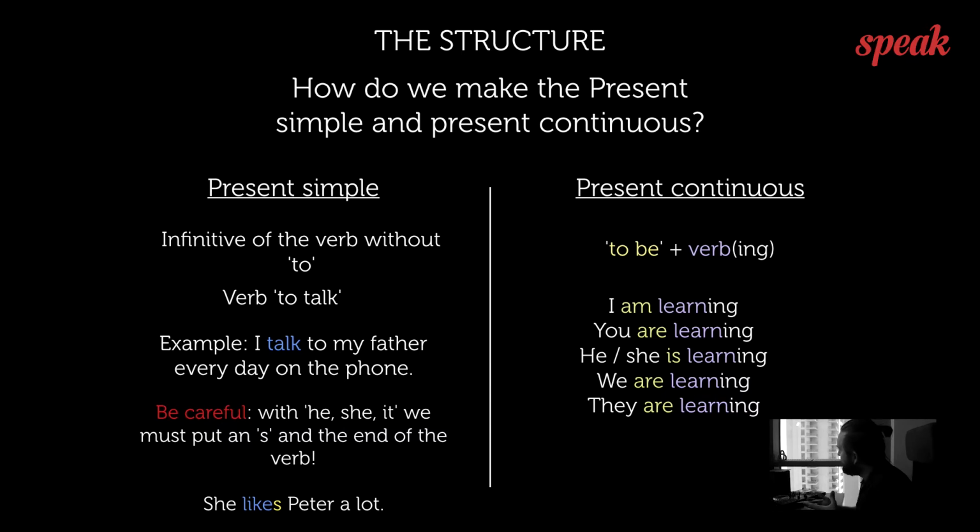As I explained in the last lesson, I'm not going to spend too much time on this. The present simple, we use it with the verb without to. So we remove to. In the example, I talk to my father every day on the phone. Here you can see it is just the simple form of the verb talk. There is no to.